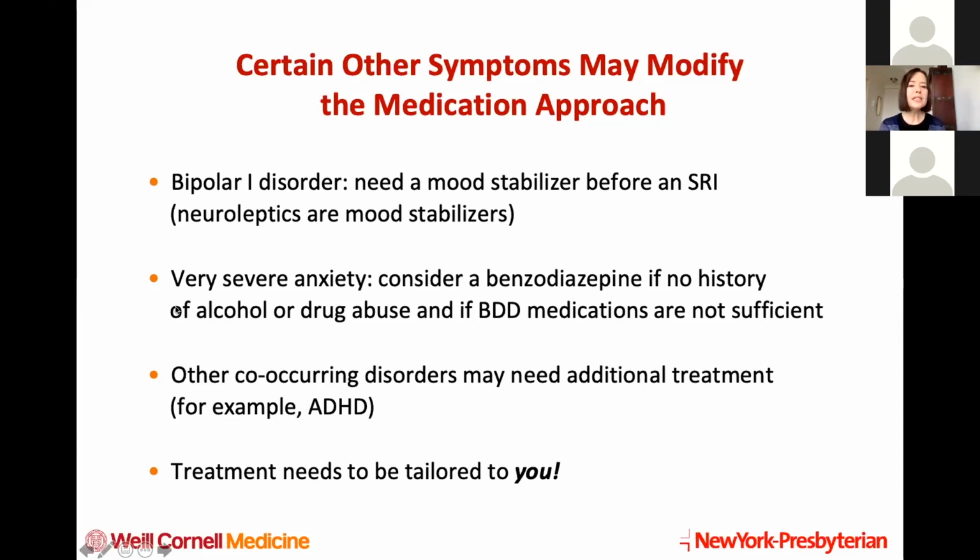If you have very severe anxiety, you could consider a benzodiazepine like lorazepam or clonazepam, if you do not have a history of alcohol or drug abuse, and if BDD medications are not sufficient, because the medications I've already discussed tend to be helpful for anxiety. SRIs are good for anxiety. They tend not to work right away for anxiety, but over time they do. The neuroleptics can be very good for anxiety, buspirone. So you may not necessarily need a benzodiazepine, but it can be helpful for selected patients.